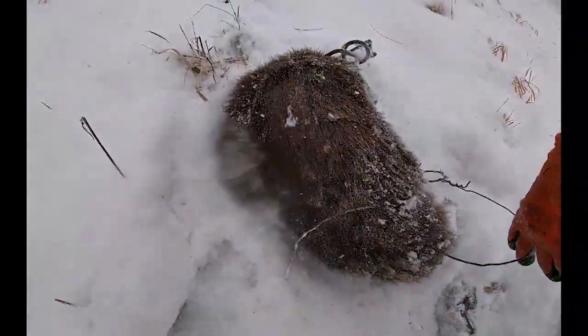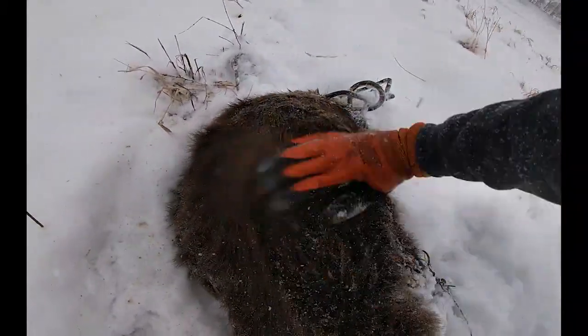I'm sure a lot of you guys know this, but if you run these beavers or rats through the snow, it'll dry them off. So it's a quick tip for you. I'm sure a lot of you knew that.